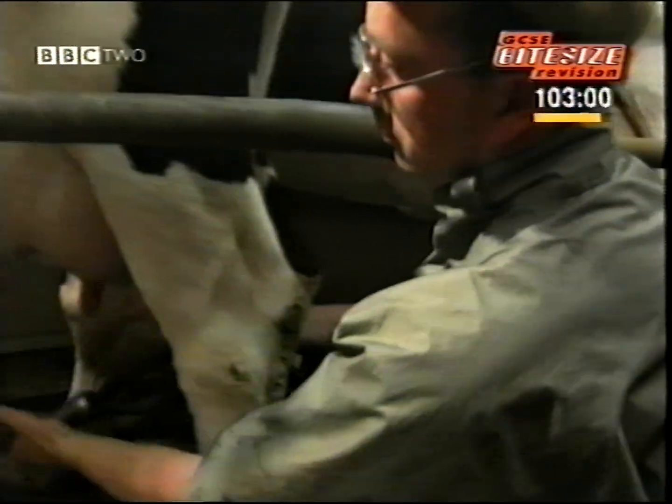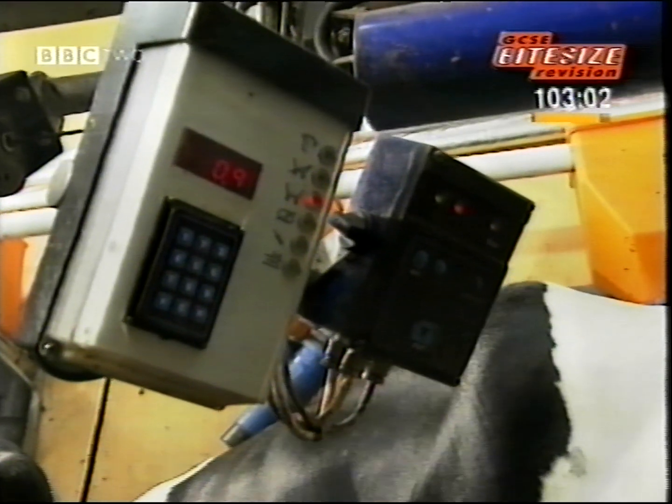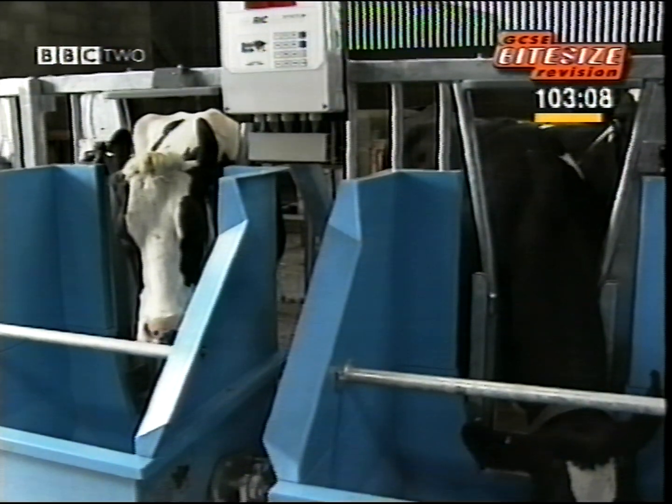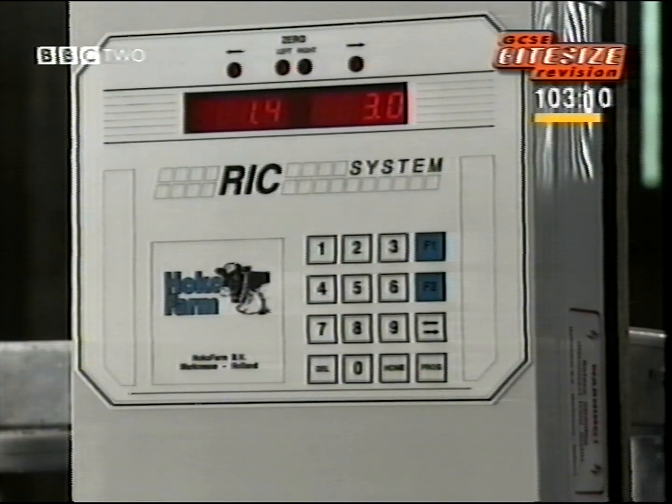How do you know it's genetics that's helped you? We monitor the amount of milk that the cows produce, we monitor the amount of food that they eat, and we have some very accurate information that indicate the differences between the two genetic lines.